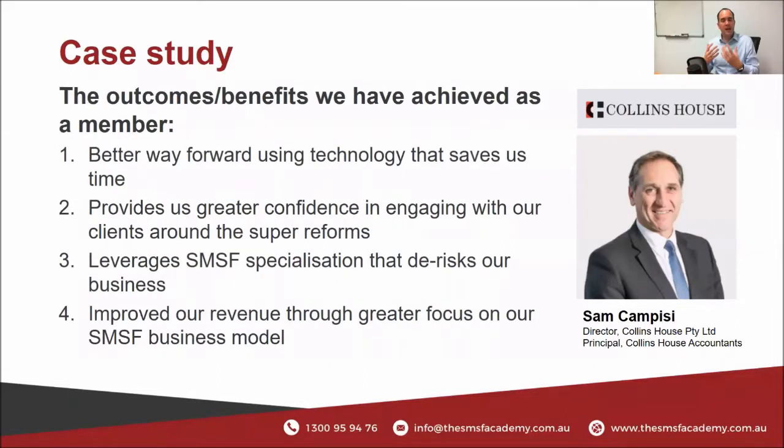So the benefits and outcomes, from what Sam has said to me as well, is this is what has been achieved over what we've done in the last 12 to 15 months. It's provided them with clearly a better way forward using the technology that saves them time. So it saves us the time because they're using the integration.